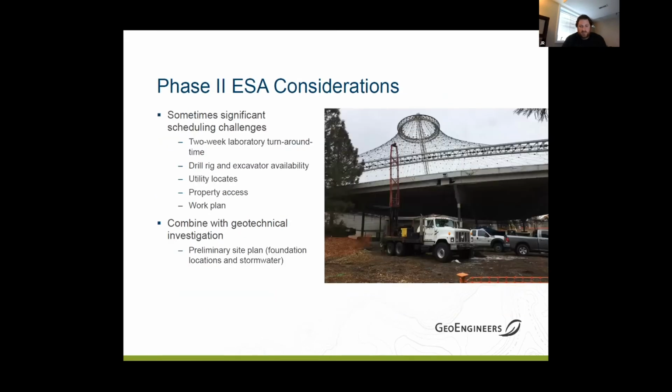So just some considerations when you're headed towards a phase 2. Just keep in mind that environmental laboratories are generally on a 2-week turnaround time from the time they get the sample. They can turn around faster, but it could double your price. You know, yellow iron availability is always an issue. Drill rigs, getting excavators out there. So scheduling that can be difficult.